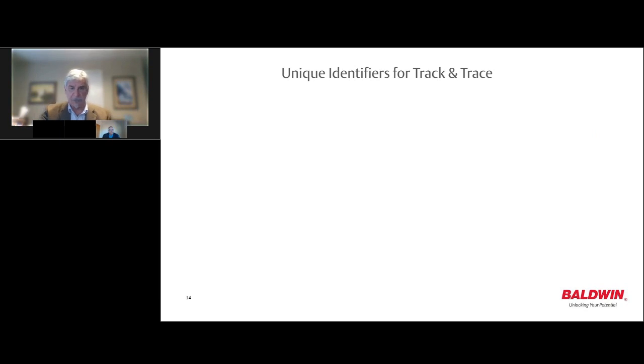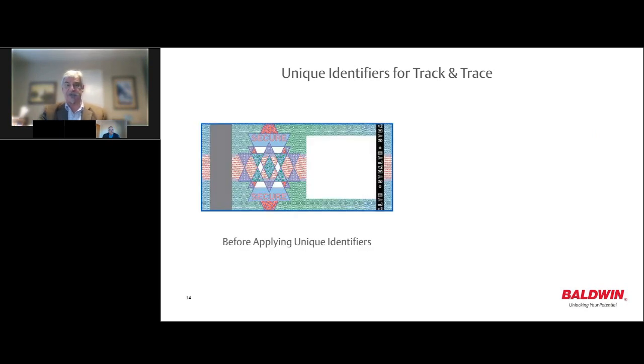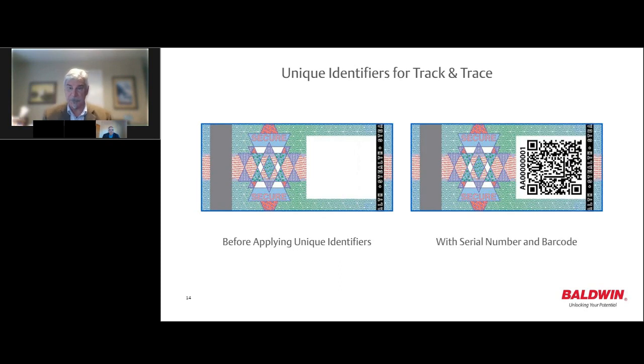So these two images illustrate a tax stamp designed for the addition of serial number and barcode. Note that a specific area of the stamp has been reserved for these unique features. Keeping the background neutral in your design provides better contrast to enable barcode readers to easily decode the 2D barcodes and for easier reading of the serial numbers.